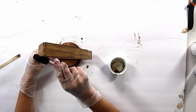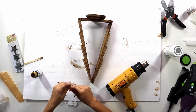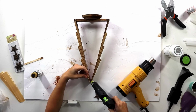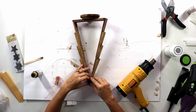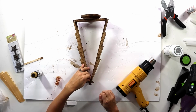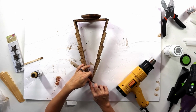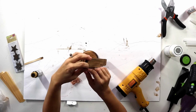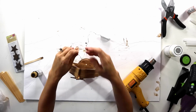Then what we did is I wanted to wrap this in fairy lights, but I also wanted to attach the stars at the top of the tree. So I killed 2 birds with 1 stone. To hold those fairy lights into place, I put a little hot glue and sandwiched that in between the star and the tree with some hot glue.